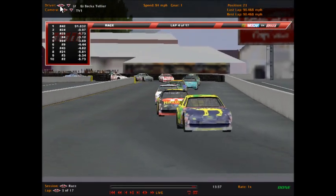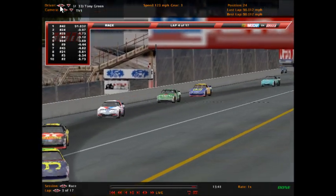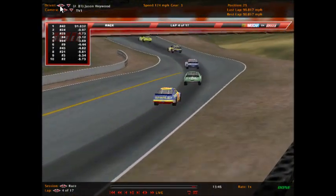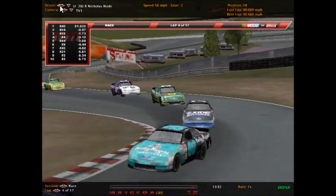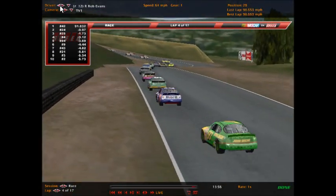Going 23rd is Becca Tellier. 24th is Tony Green right now, as he's gotten around Jason Haywood. 25th right now is where Haywood is. 26th is Jay Jefferson. 27th is Jonathan Sorlin. Right behind him, Nicholas Wade in 28th in the 26 machine.